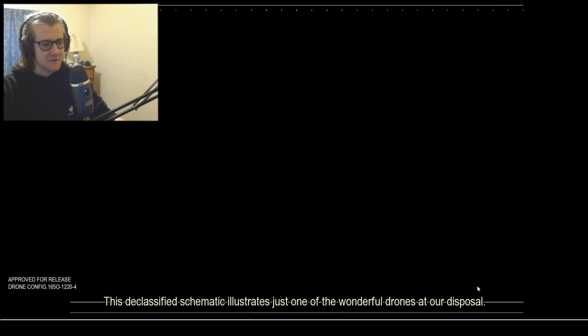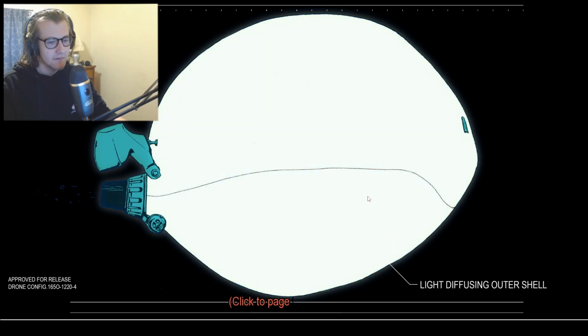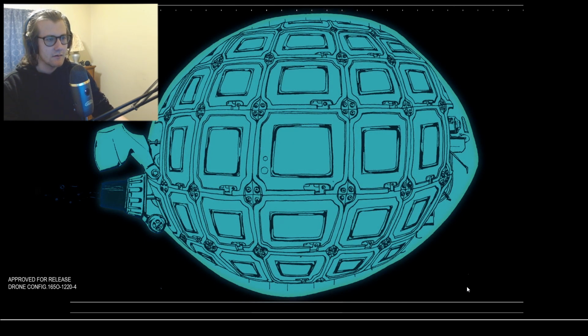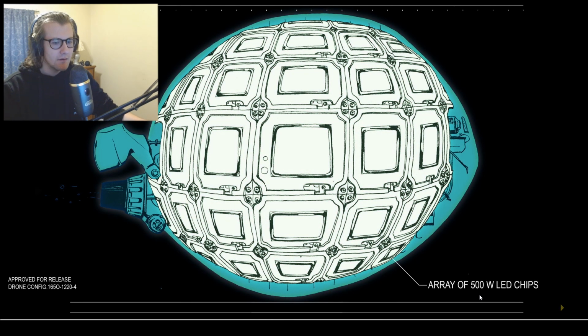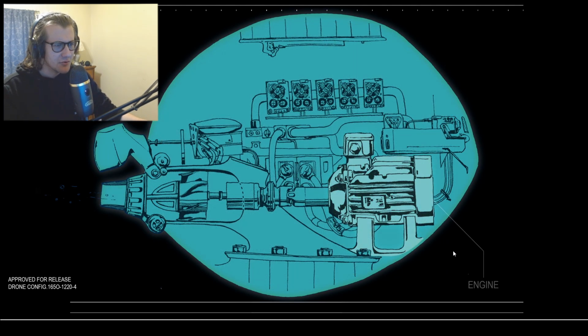Declassified schematic illustrates just one of the wonderful drones at our disposal. Interesting. Oh, this is cool. Oh, this is neat. Ooh.